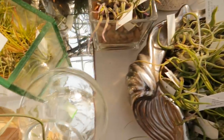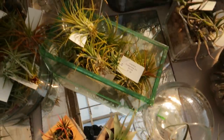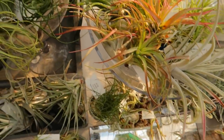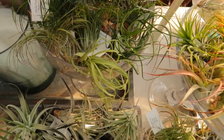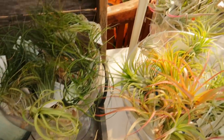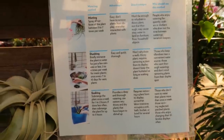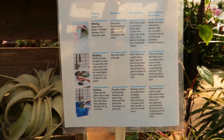You can use them in both a modern and a very rustic way. I love to see them against the old wood. And in fact, maybe this summer we should get some driftwood from our beach and do a fun scavenge. You know what, I'm going to pause in edit so that if anyone wants to read the great information they have here on how to take care of your air plants, I'm going to slow it down and that way you can just pause it at home.